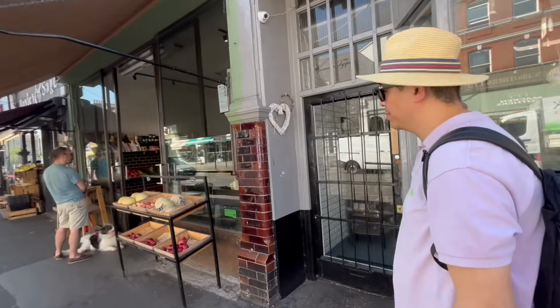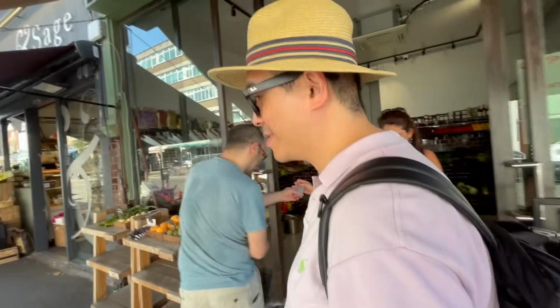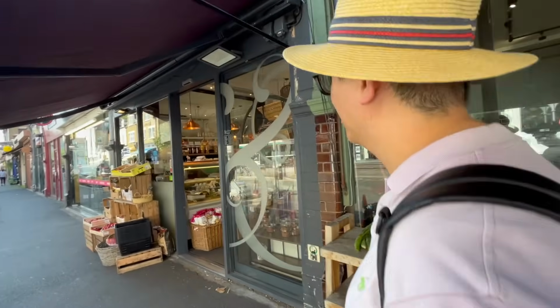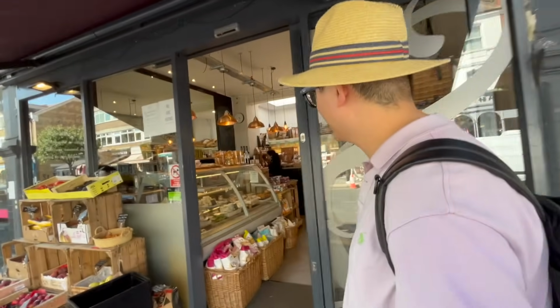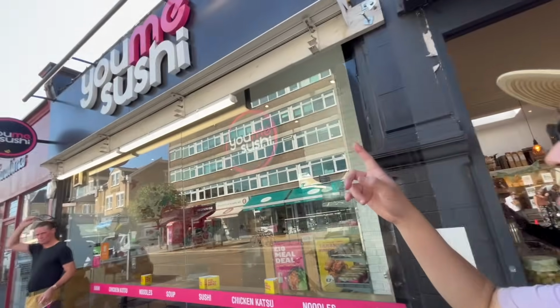Got another little greengrocers here. Yeah. I didn't realize that they had so many. Yeah, and what is this? A delicatessen cheese shop? Wow. And the sushi place. Yeah.